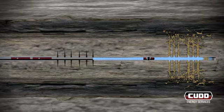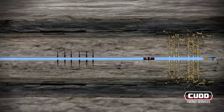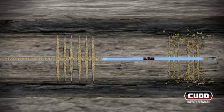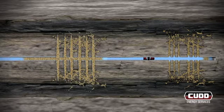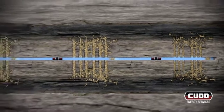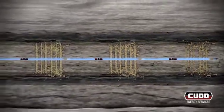The casing is perforated. The pad expands the network of fractures. Proppant is placed to hold the fractures open. The wellbore is flushed, and the new interval is isolated. This process is repeated for each interval until all stages are completed.